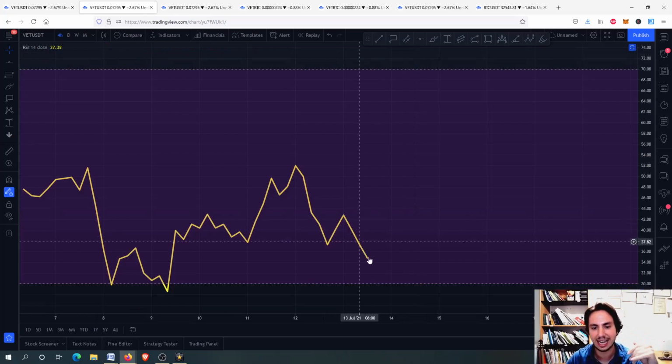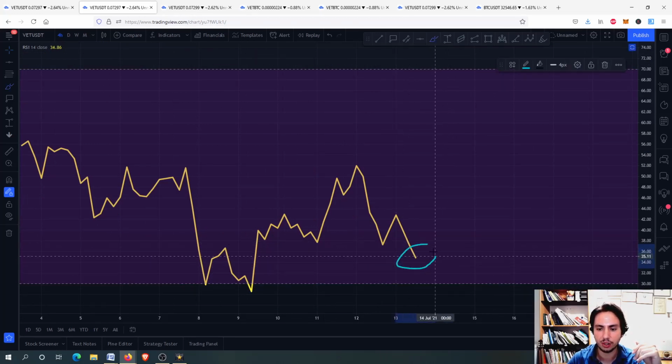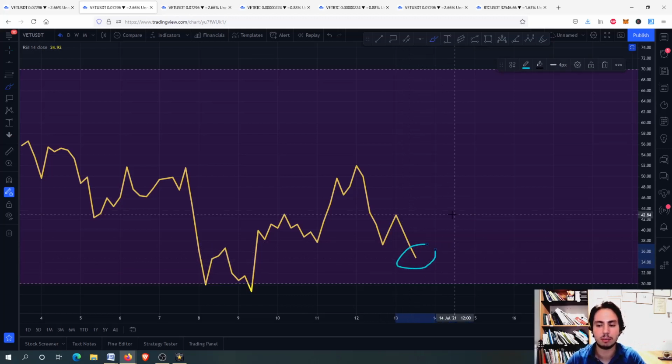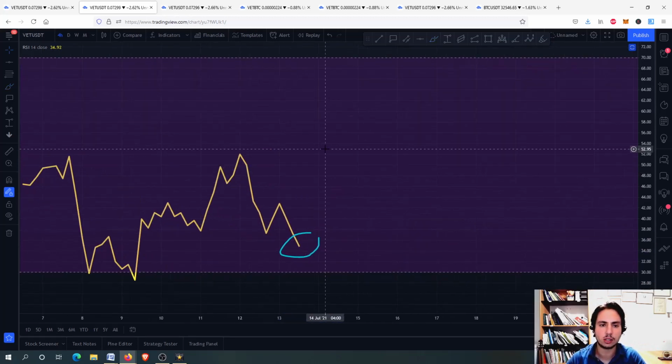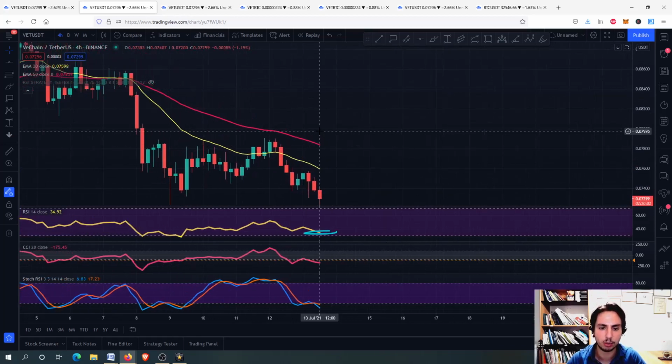The RSI can go more into the 30. We hope that we can avoid that and find the bottom around this area right here, around 33 to 36 RSI, and then move upwards. Okay, so for now, guys, we are looking good. We are looking like we are going into an oversold, a buying opportunity situation.